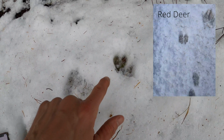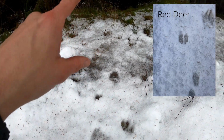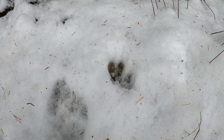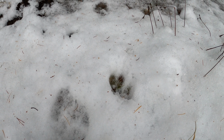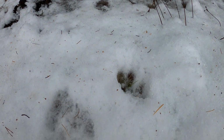Okay guys, here we have some deer slots here, crossing a track down into the forest. And as you can see there, that is actually quite small, by the size of my hand. Now all deer have similar tracks, but size is always a clue, and obviously the area you're in, if you know there's going to be fallow, if there's going to be roe deer, if there's going to be red deer in the area, you kind of pretty much narrow that down. But this one here looks very much like roe deer.